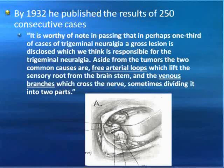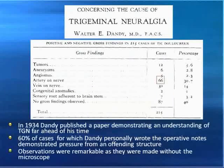In 1934, he published a paper in which he demonstrated an understanding of trigeminal neuralgia really far ahead of his time. In this paper, he did a retrospective review of 250 cases in which he personally wrote the operative notes. And he found that in 60% of these cases, he'd see some sort of either gross lesion, arterial compression, or venous compression. And there in the box is, in 30% of the cases, he noted an artery on the nerve. And again, I really can't stress how remarkable these observations were.